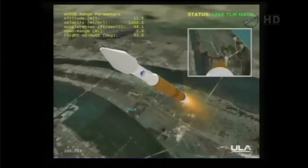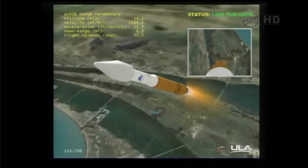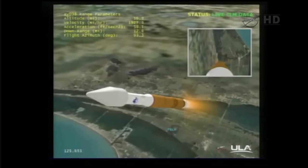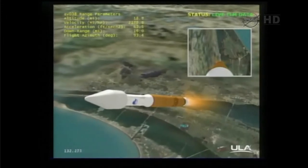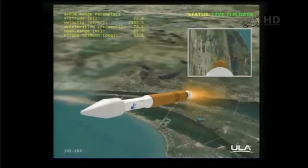Engine continues to operate at 100%, and we have throttled down to 95% thrust, right on time. And we're now 10 nautical miles in altitude, 7.4 miles downrange, traveling at 2,200 miles per hour. Everything is looking good. Continue to operate at 95% thrust. Coming up on our next mark event, I expect to enable Q-alpha steering. And steering's enabled. Body rates look as expected for bringing in steering.